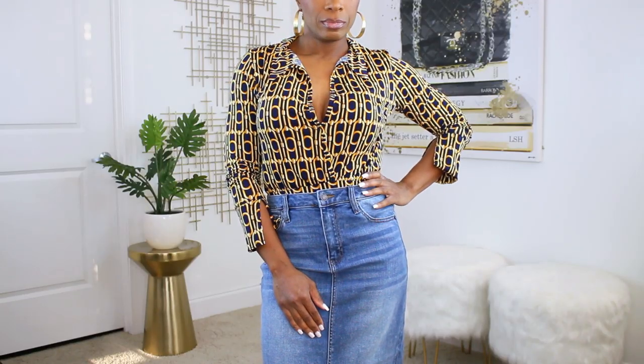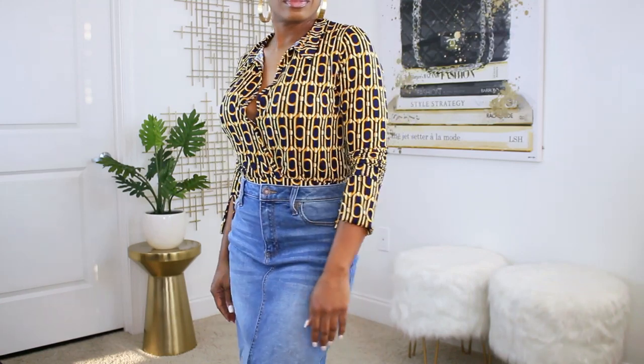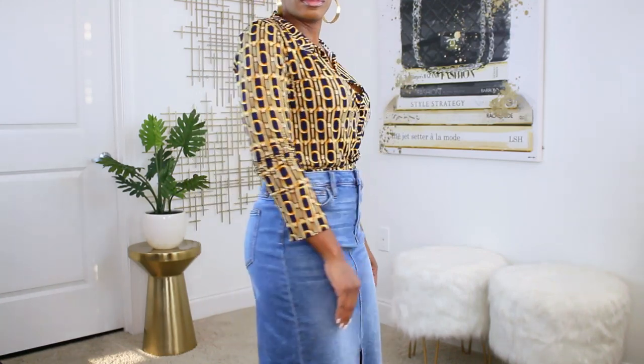And this shirt, I do also like the fact that it's a bodysuit, so you don't have to fuss with it. It's not gonna move. Once you put it on and put the skirt on, you're good to go. You don't have to keep retucking, nothing like that.